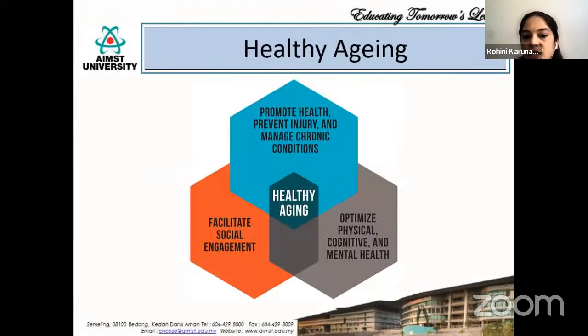So healthy aging is required to promote health, prevent injury, and manage chronic conditions. Each one of us, we are young today, but tomorrow we are aging. Are we aging healthy? To have a successful aging, we must promote health, prevent injury, and manage chronic conditions. You must optimize your physical, cognitive, and mental health, which is very important for healthy aging. And you must facilitate social engagement to have healthy aging.